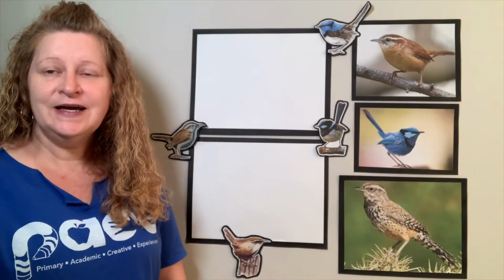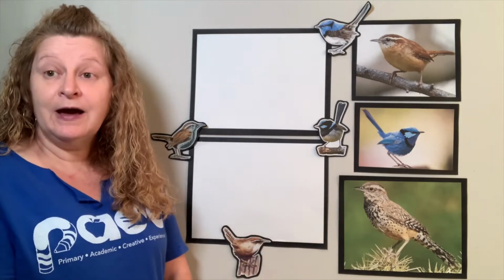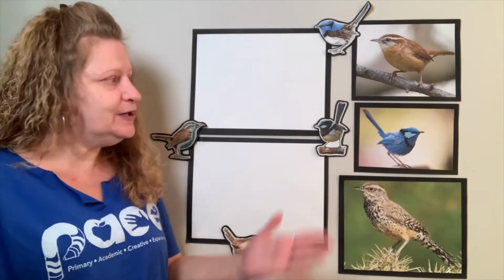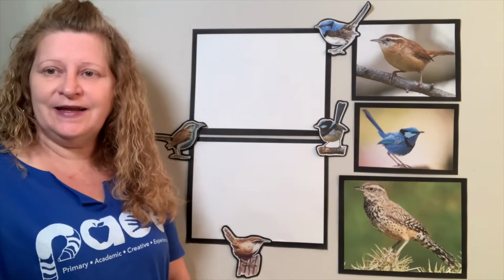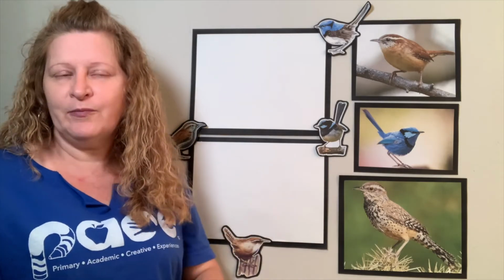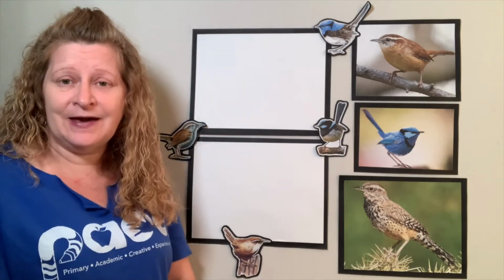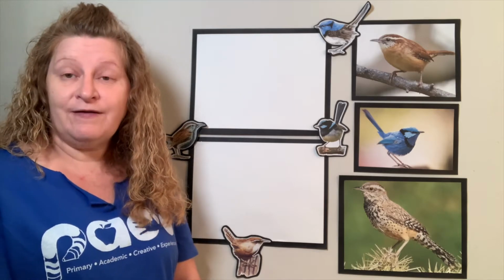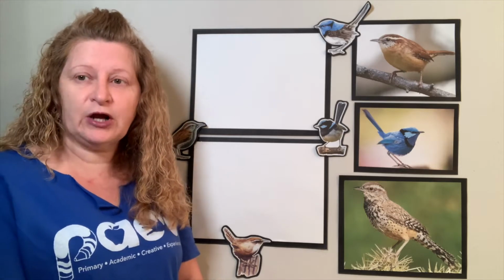So boys and girls, as I said earlier, we will be talking about wrens today. We will also be learning about an artist, author, and illustrator. And we're going to see how he used the wren in some of his paintings. So, let's go ahead and get started talking about our wrens. Well, wrens are really small birds. They are small songbirds. They love to sing, and they sing very loud. Now, wrens, when they fly, they usually fly very fast, and they fly sort of low to the ground.